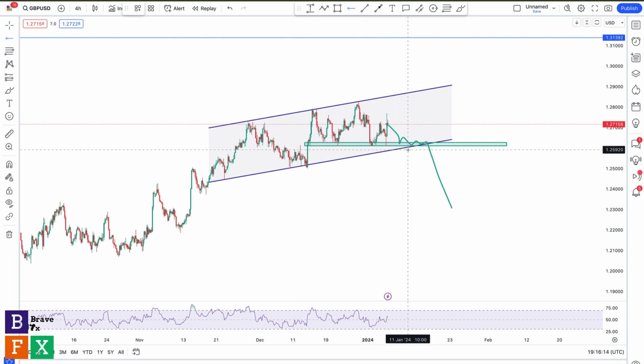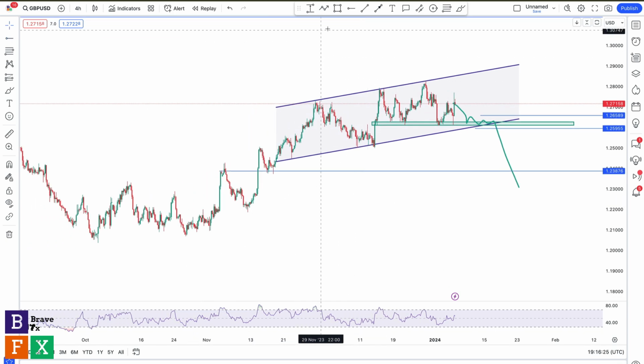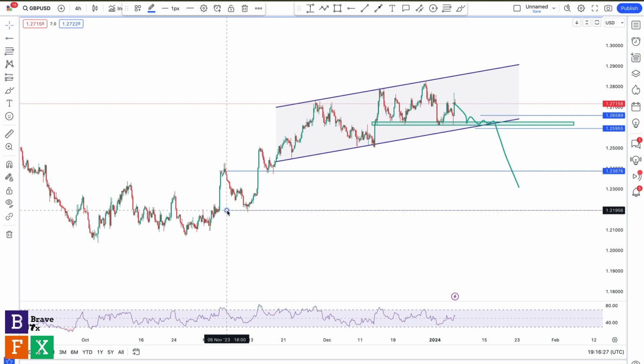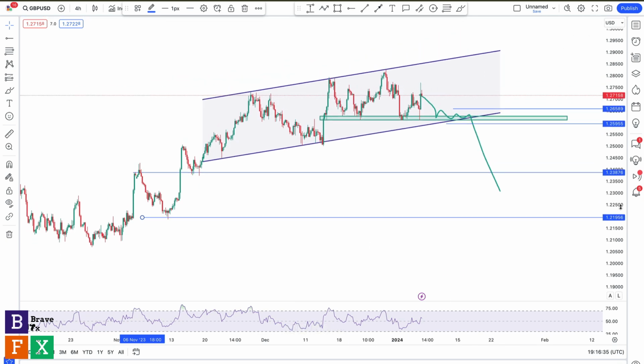So entry could be below the support level after the breakout, stop loss above the consolidation high of the breakout, and your take profit target could be as low as these price levels, and then these price levels if we continue to drop. So this is what I'll be watching out for to go short on GBP-USD. Anything other than this, I'm going to stay away from the market.